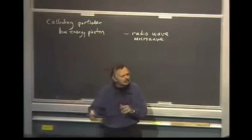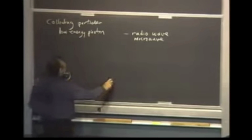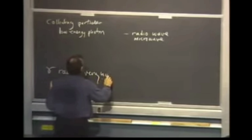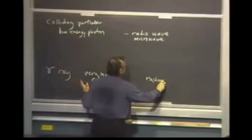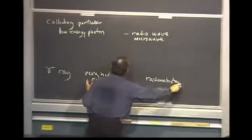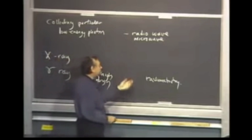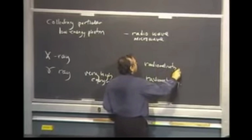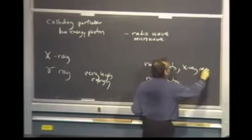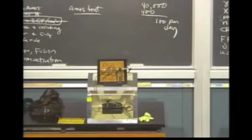So a photon, down here there's gamma rays. That's a very high energy. And that comes about from a lot of radioactivity. It gives gamma rays. A little bit higher is what's called the X-ray. X-rays, some of it comes from radioactivity, but we can also get it from an X-ray machine. I have one here. This is an X-ray machine. We make X-rays. We can use this thing, make it work. I'll show that to you in a little while. These are all particles of light.